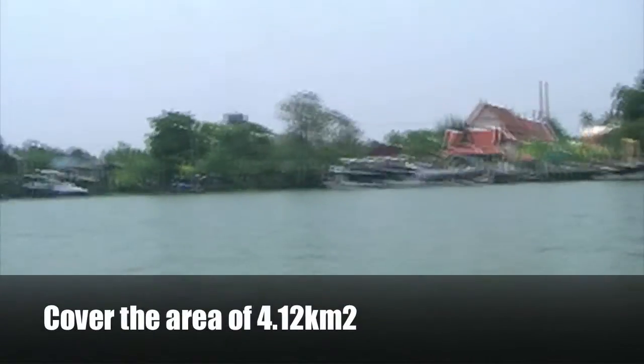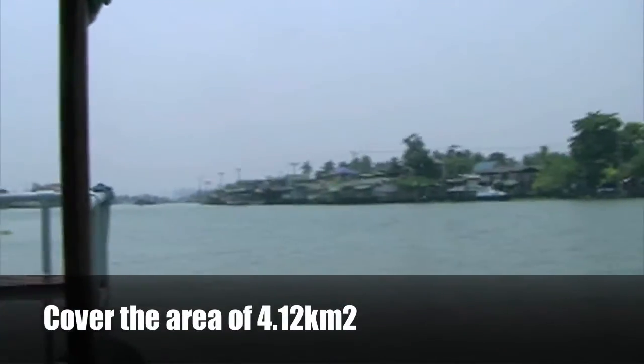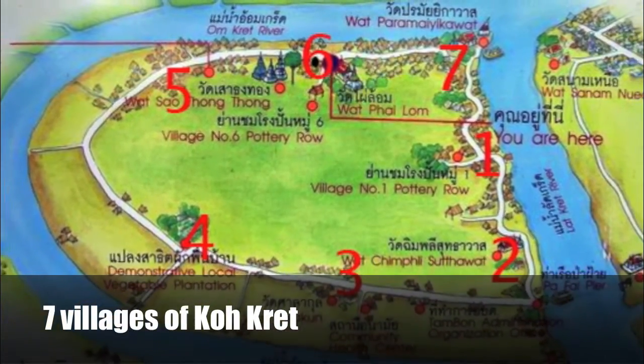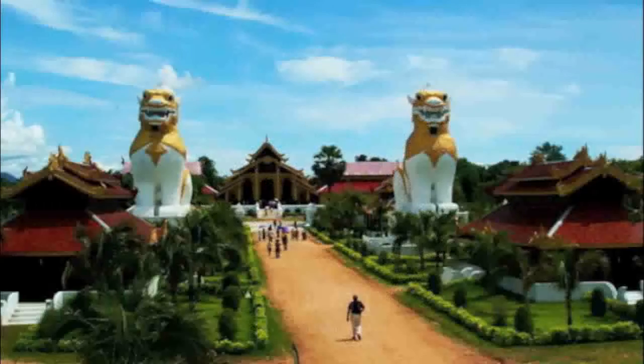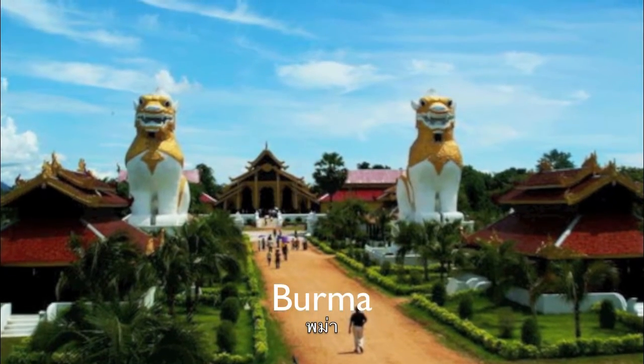Koh Kret is an island located 20 km north of Bangkok in the Chao Phraya River. It covers 4.12 square kilometers. This large island comprises 7 villages and is the home of a Mon community whose ancestors migrated from their homeland in Burma more than 300 years ago.